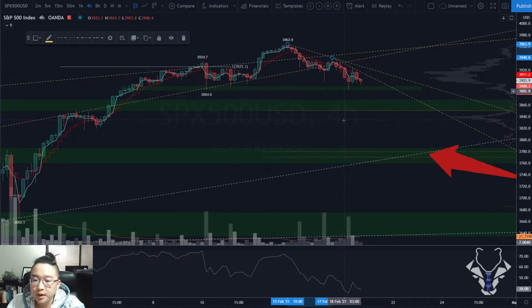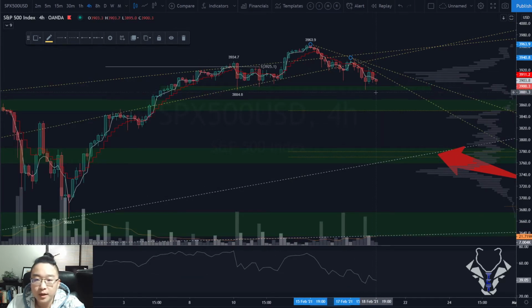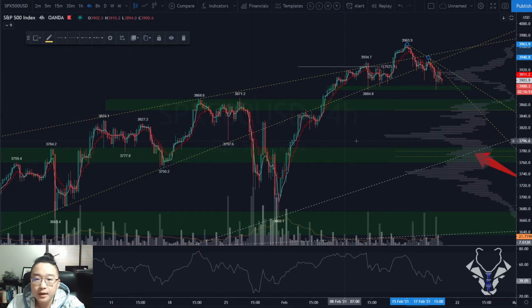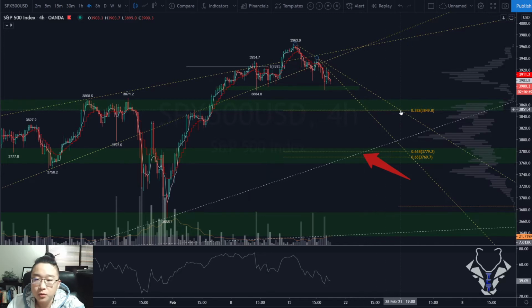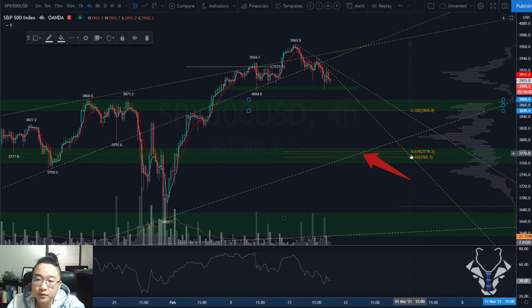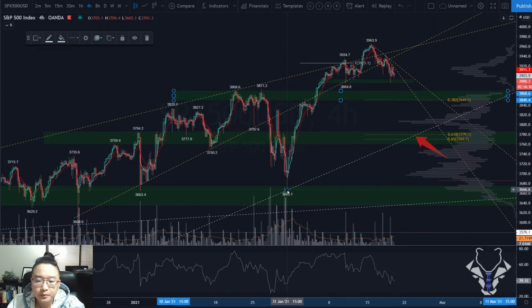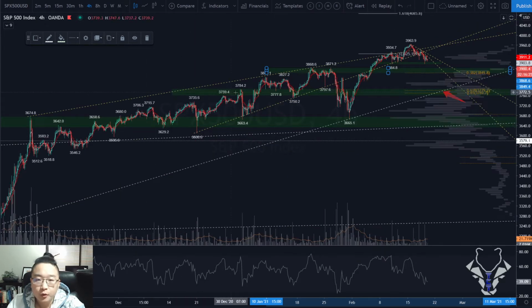From here, what I'm looking at, if this key support is lost, we will be looking back down here to the previous high, which lines up with the 0.382 in between that 387 to 385 zone. Then from there, if that is lost, the most ideal entry remains at the GP of this whole move. Since January, this whole move, GP lining up with key support resistance zone.